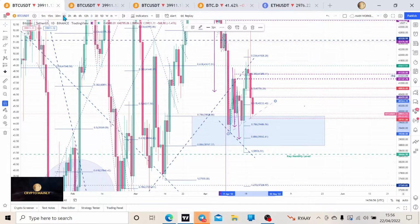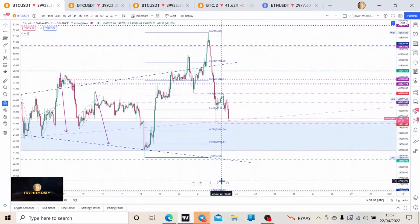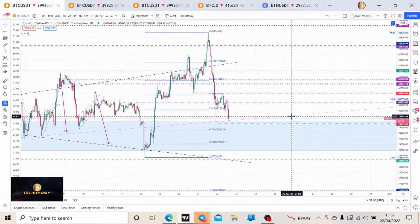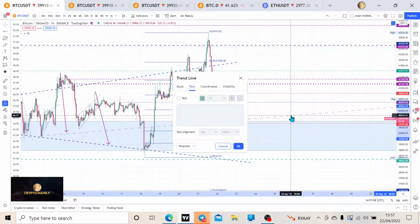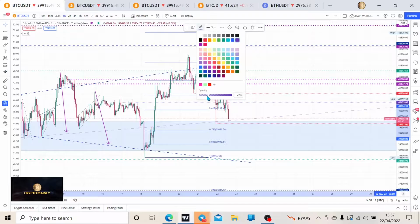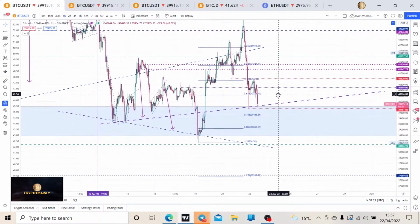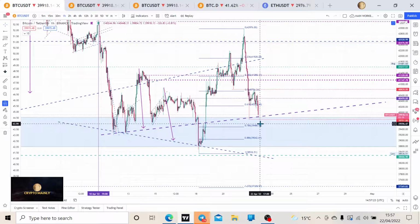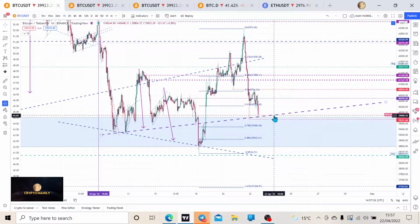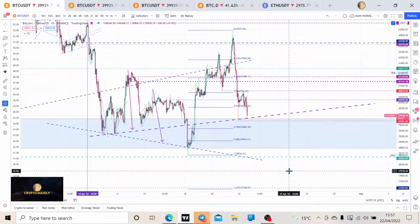So if we just go back into the chart again, you can see that that's this very faded purple dotted line here. I'll put that back up, make that a little bit firmer for you to see. The reason I had it very faintly is because I don't think it's going to hold. I think we're going to break down through this. We may break down, then come back up and get a retest, and then follow to the downside, which may be a shorting opportunity there.